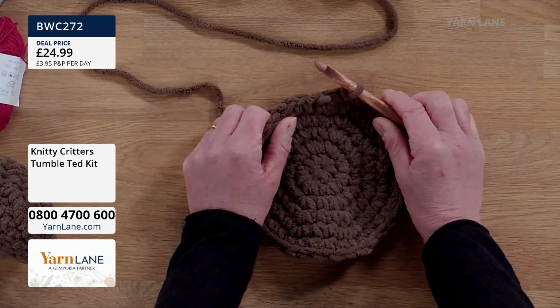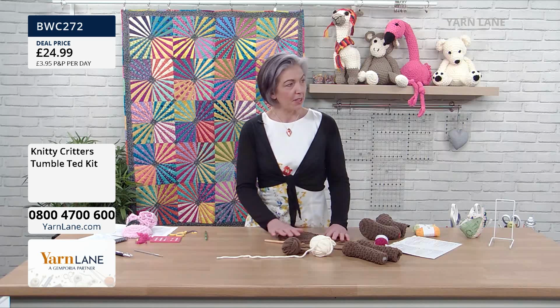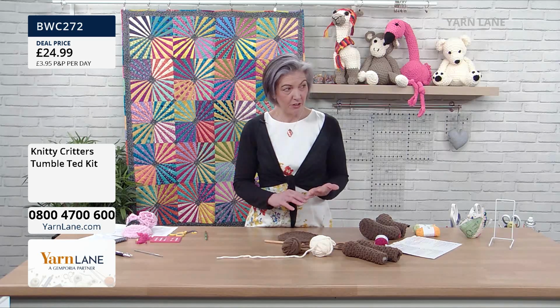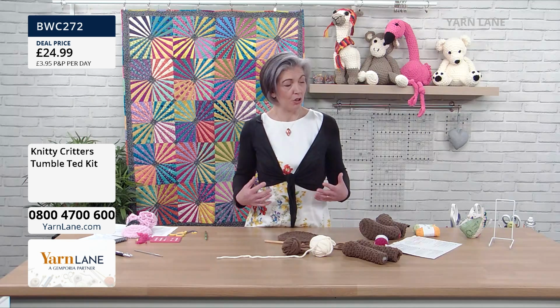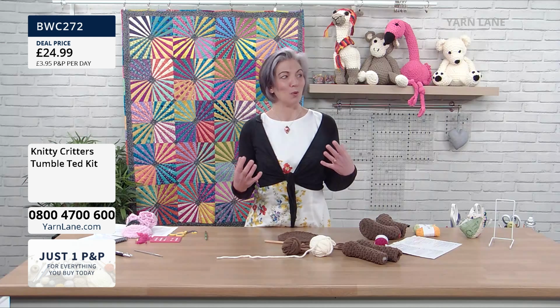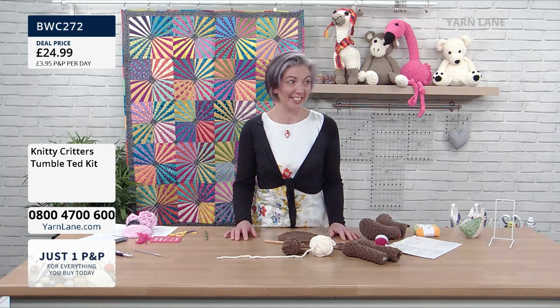Are there quite a lot of stitches? No, not really. So you talked about the American terminology. Yeah. So we use singles, doubles and trebles as our core stitches. In the American terminology, what we call a treble, the Americans call a double. Ah, so this is where it gets confusing. What we call a double, the Americans call a single.